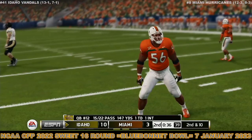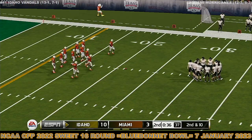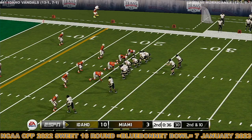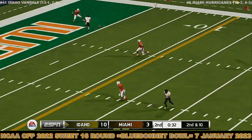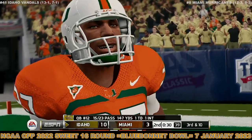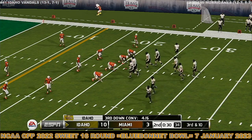Throws incomplete. Accuracy is such a vital part of being a quarterback. You've got to have an ability to lay the ball right into your guy's hands. Here's play number 10 on the drive. Deep pass to the end zone. The defender had it and then dropped it. Number 19 was the intended receiver. Well, they'll line it up again on third down. 2 for 2 so far on this drive.